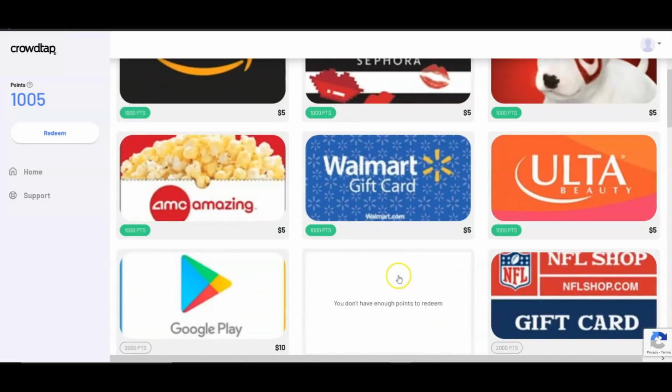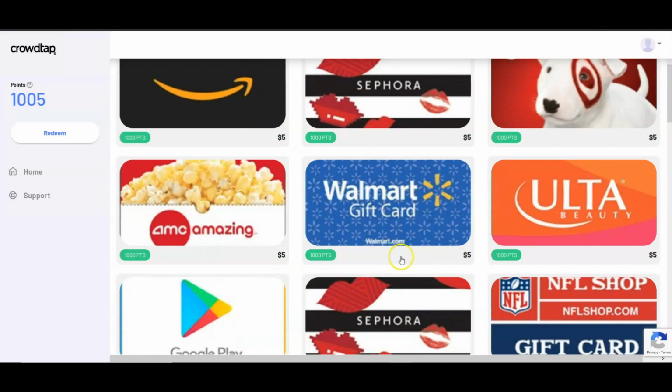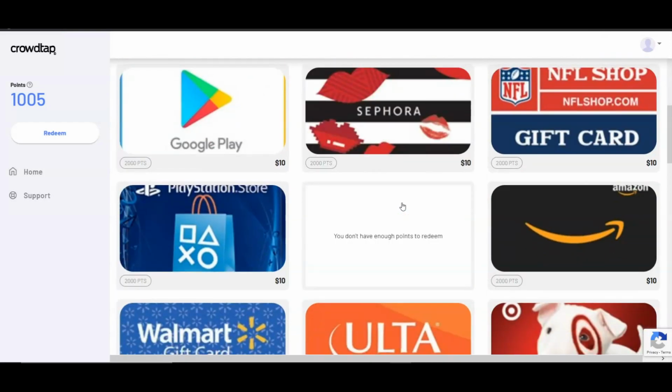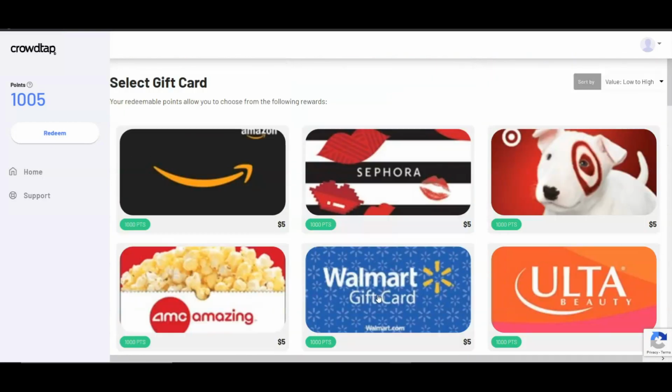Okay, so don't get me wrong. When it comes to the holiday, Christmas time, I tend to go ahead and get my Amazon balance up pretty high so that I can order stuff from there. But I might also grab a couple of these because there's always good stuff at Walmart to get, especially stocking stuffers, that kind of thing. But as you can see, you've got a whole bunch of other stuff. You got Redbox, PlayStation Store, Adidas, Nike.